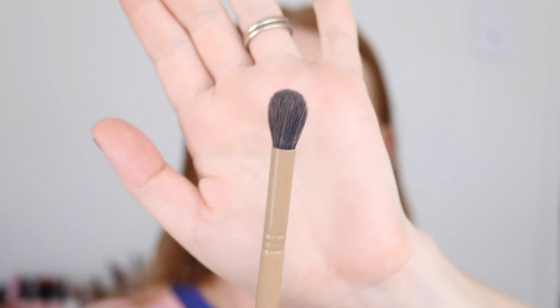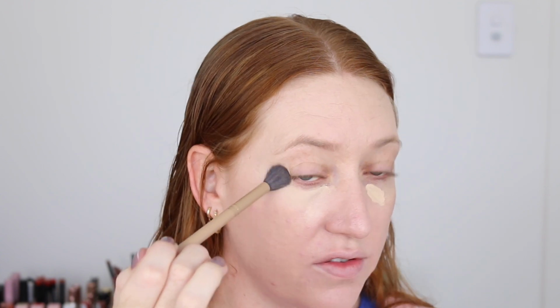All right, this is the Holme Beauty number 6 brush. It's quite small, very fluffy. Not my usual go-to brush for concealer, but oh boy, this blends it out so beautifully. It's really soft under the eyes. It fits really nicely under the eyes, and it's a good brush to chuck in your bag for touch-ups. Really good if you need to fix up your foundation around your nose or around your mouth, cover any blemishes. Really, really nice brush.